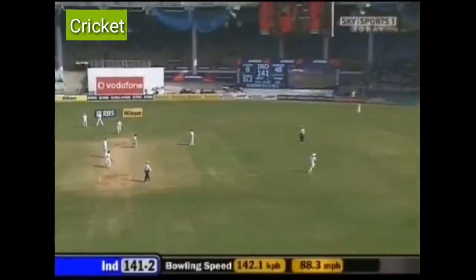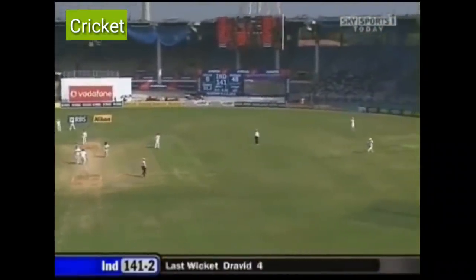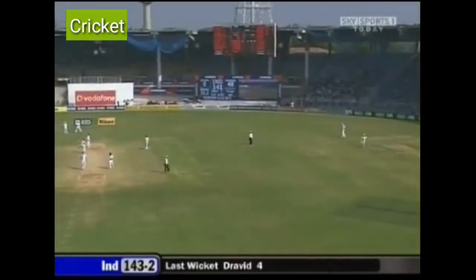Was in the air, not far from the man at forward short leg. Tendulkar will get off the mark. But he's steaming in here, Flintoff. The rhythm's good.